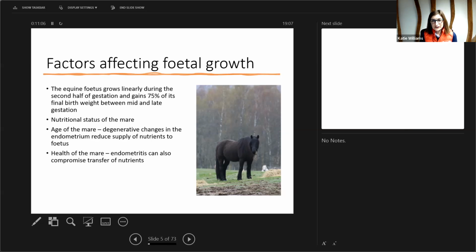And again, feeding more doesn't necessarily create a bigger foal, and that's not always a desirable thing anyway. But effectively, the fetus is growing linearly during the gestation period until you get to the second half, or in particular the last trimester, and that's when it gains around 75% of its final birth weight. So we talk about that final trimester as when the energy and nutrient requirements really significantly step up.